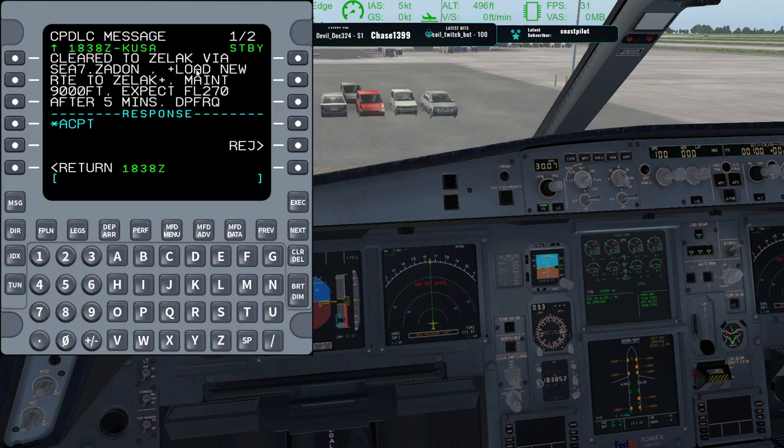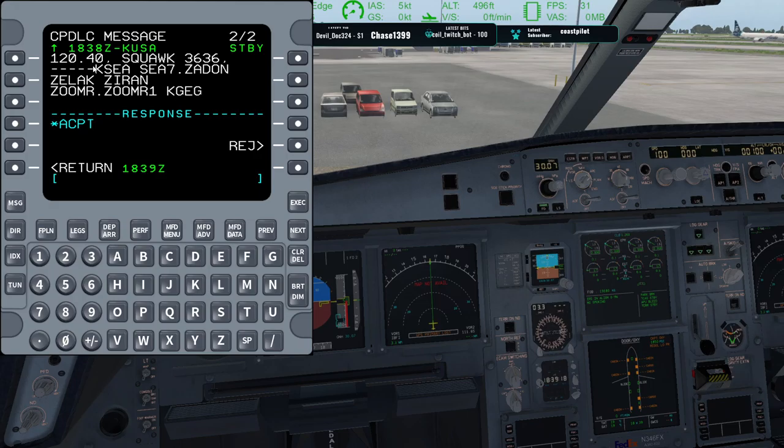Cleared to ZLAG via Seattle 6. I need a position from the airport. It's actually Seattle 8, that's old nav data in their system. Yeah, we're about 7 miles to the east. 10 Papa Tango, make straight in right 2-5, report 3 mile final. Report 3 mile final, straight in for 2-5. 10 later, 120.4, and squawk 3-6, 3-6.